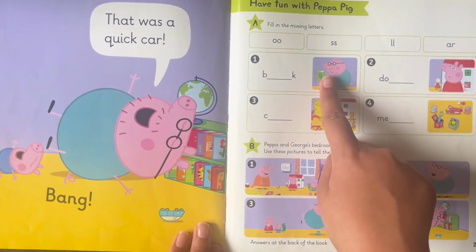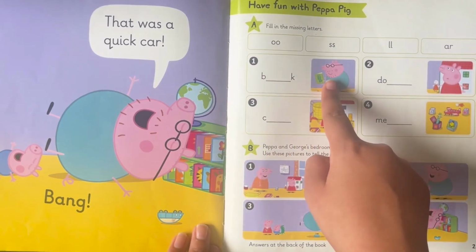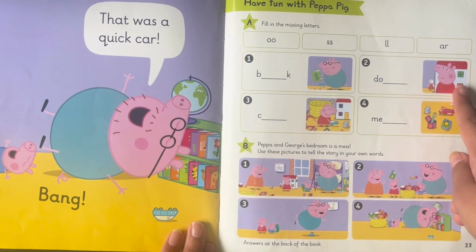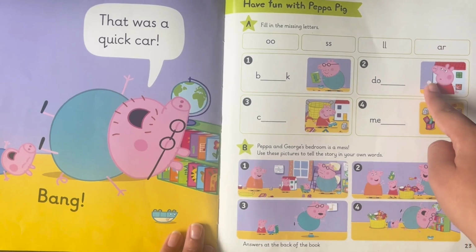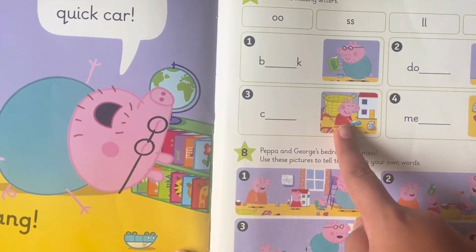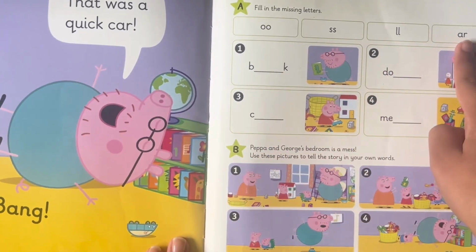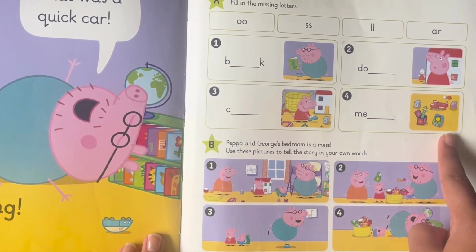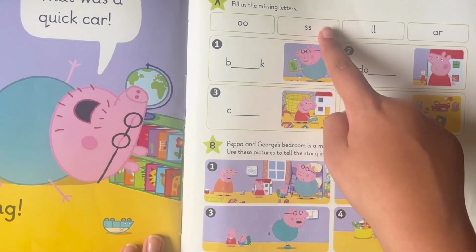Now let's do a quiz about that story. What can you see in this picture? I can see a book. What can you see in this picture? I can see a doll. What can you see in this picture? I can see Peppa Pig holding the car. And what can you see in this picture? Yup, I see a mess.